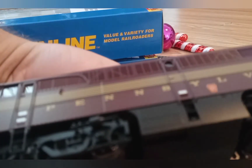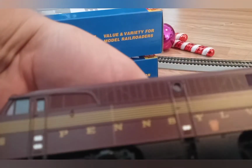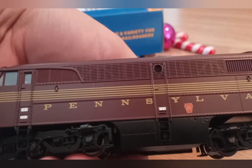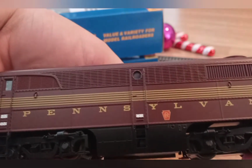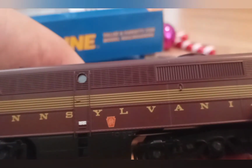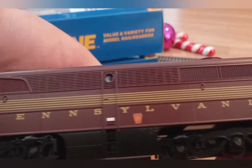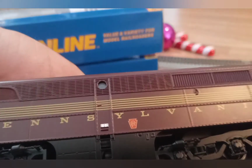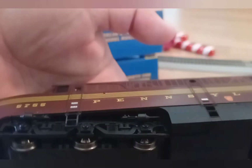And then you got the side grill, which is not see-through, but on the camera it looks like there is detail behind there, which is really cool. It's just molded plastic, but it's really nice. You got some porthole detail right there. There's some clear plastic inset in there.